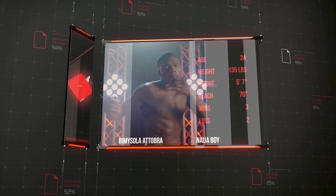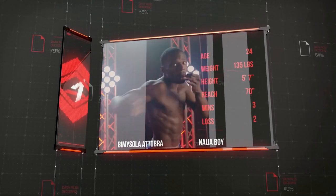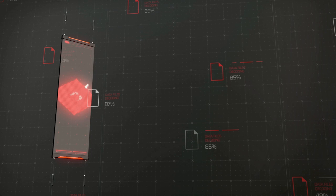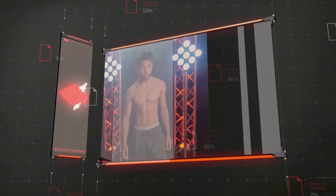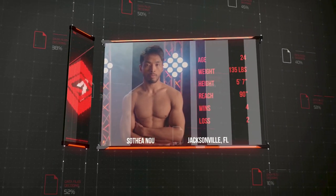His opponent, fighting in the blue corner, stands at 5'6" tall. He weighed in at 136 pounds. He fights for 50-50 Martial Arts Academy. He is Sothea Nou. 136, 24 years of age, out of 50-50 with 3-2-1-1.